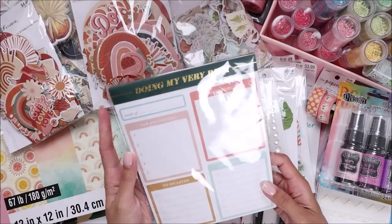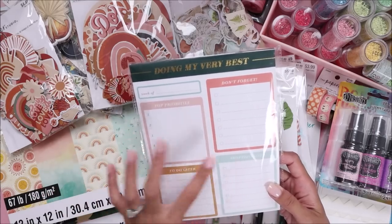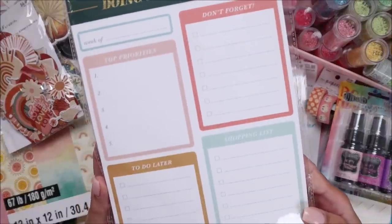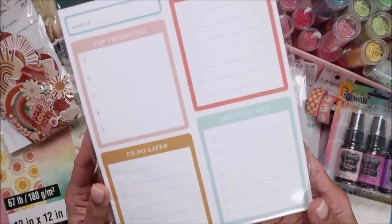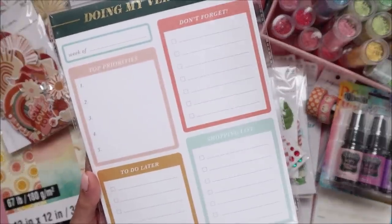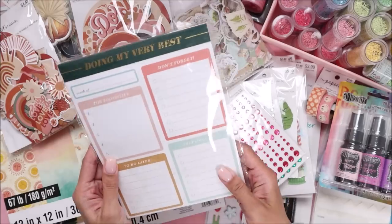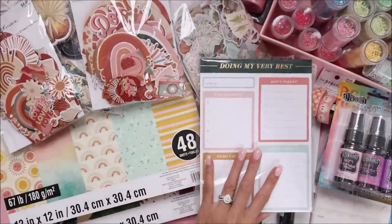Okay, and then I saw this. This is a little to-do, top priority shopping list. Don't forget. It was only $2.99. Oh my goodness. I'm trying to, you know, organize my life. It is really hard though, but I really want to. So I have a digital planner. I have a physical planner. I also have things like this and I barely use them, but I couldn't say no to this. I'm really gonna try to use this, even if I have to cut it up, put it in my planner, do whatever. So I did get that.